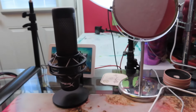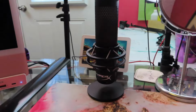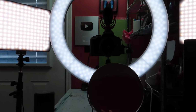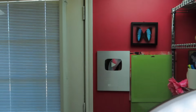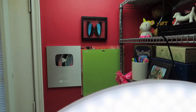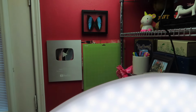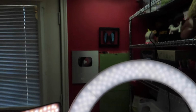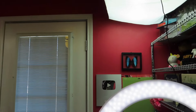Then you go over here and I have a microphone. There's my Google Home. There is a mirror, a brush cleaner, and my monitor for seeing what I look like. It looks so dirty. Then there is my camera. If you actually look, I didn't show you this wall. So if you look over there, there's my Google Play button. And then I have another holder that has my Cricut mats and a non-scoring mat and a blue Morpho butterfly that we bought at the Houston Museum of Natural Science.